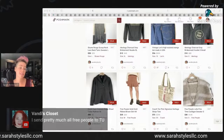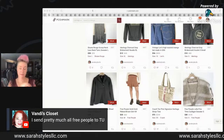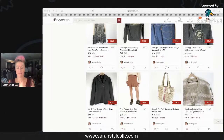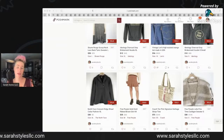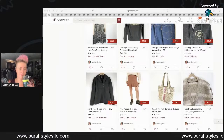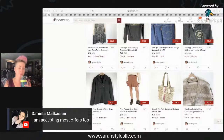Okay, so this is interesting. Vandy's saying I send pretty much all Free People to ThredUp. Some I've sold, and I'll share once they get paid out, Vandy, I will share it on here. I got a pallet. Most of it was Free People. I put it on Poshmark, I put it on eBay, and then I sold it to ThredUp. I'm going to show you the differences between how it does on all the different platforms. I haven't got paid out for any of it on ThredUp yet. Daniela, I'm accepting most offers too. Yep.